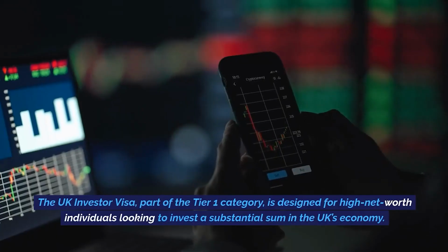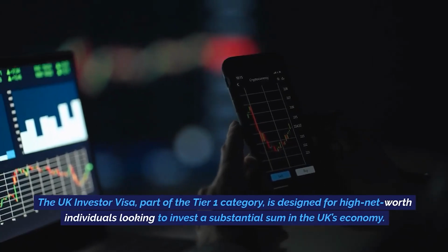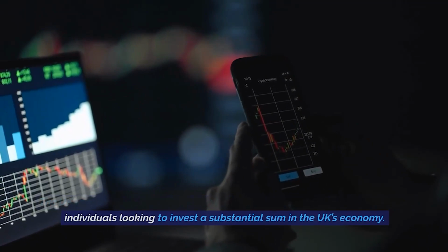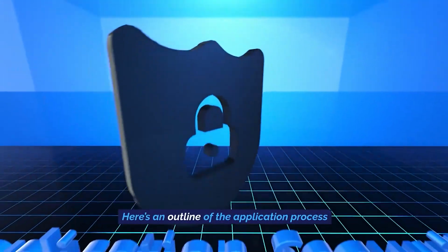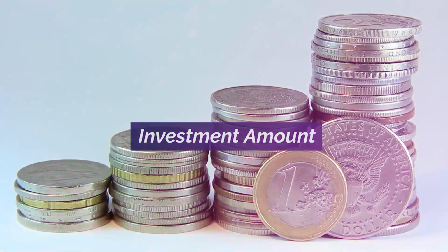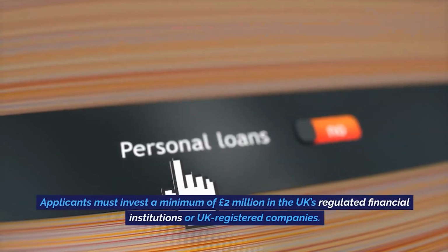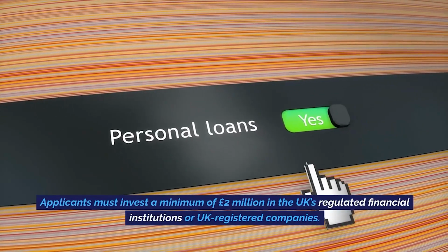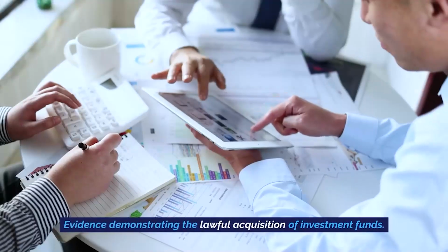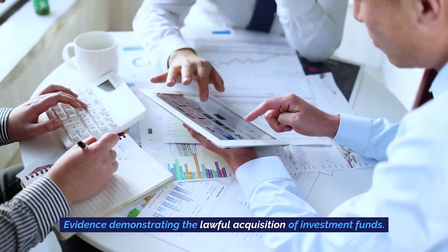The UK Investor Visa, part of the Tier 1 category, is designed for high net worth individuals looking to invest a substantial sum in the UK's economy. Here's an outline of the application process. Eligibility criteria for UK immigration. Investment amount. Applicants must invest a minimum of £2 million in the UK's regulated financial institutions or UK registered companies. Source of funds. Evidence demonstrating the lawful acquisition of investment funds. Background checks.